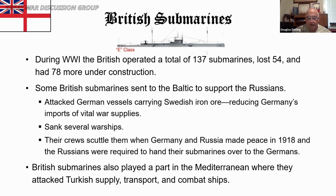The first battle in August of 1914, the Heligoland Bight, British submarines were out there to act as decoys to lure German torpedo boats towards a destroyer sweep by the British. The Grand Fleet sent down a squadron of light cruisers and a battle cruiser squadron. Nobody bothered to tell the British submarines, and they attempted to torpedo their own ships. Fortunately for the British, nothing happened in that regard.